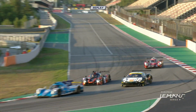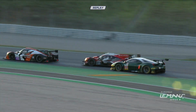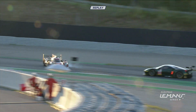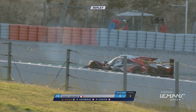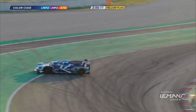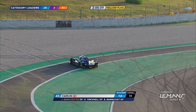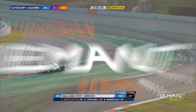Look at this replay in traffic again. Pizzatola goes by the GTE and P3 car, and Memo Rojas, I think he may actually have tagged the nose of the Spirit of Race Ferrari there, looping himself into a spin. Trouble for Jack Manchester, the Carlin car facing the wrong way in the final corner.